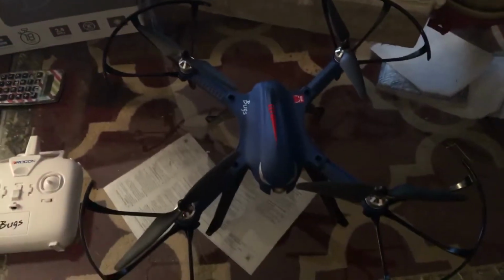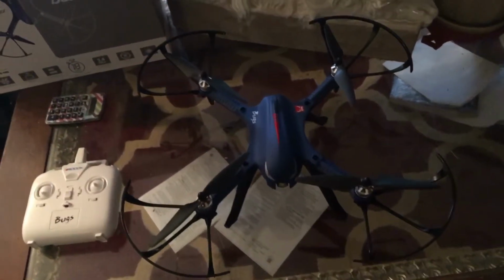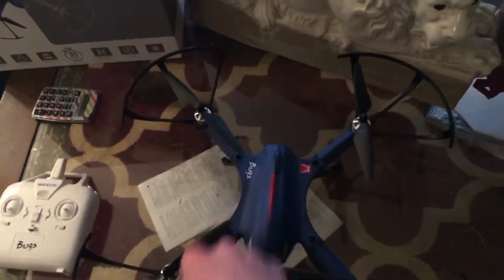I will be doing a review of that, but I just want to remind you that I did actually get the DROCON hover racer, the DROCON Bugs 3. I'm sorry, why did I say DROCON? That's the Sky Viper, the DROCON Bugs 3.